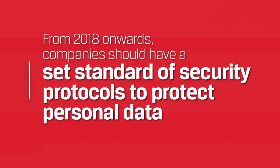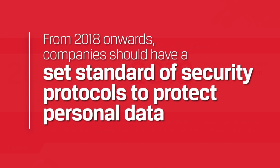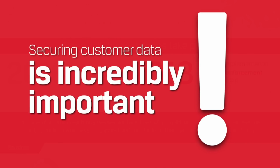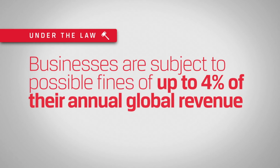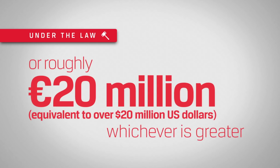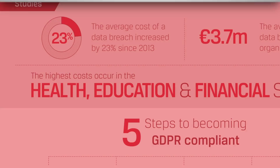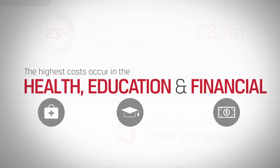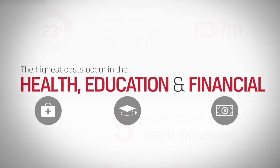From 2018 onwards, companies should have a set standard of security protocols to protect personal data. What this regulation means for most businesses is that securing customer data is incredibly important. Under the law, businesses are subject to possible fines of up to 4% of their annual global revenue, or roughly 20 million euros, whichever is greater. The education, health, and financial sectors incur the highest costs for these data breaches, and they are the most targeted.